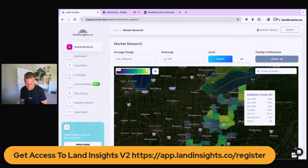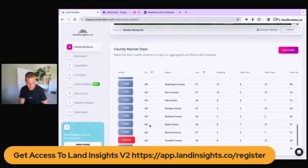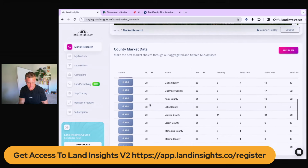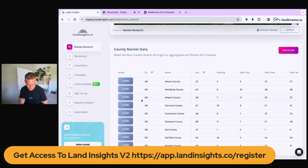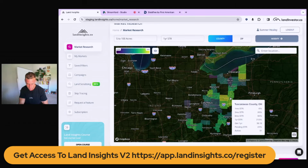This one is not bad either. Pending. That's one thing too, I like to look at the pending. This has got 23% pending. Yeah, that's not a bad market either. Ashtabula. Heck. Where is this? Here we go. Not as strong as the last one we looked at, but it's pretty darn good.